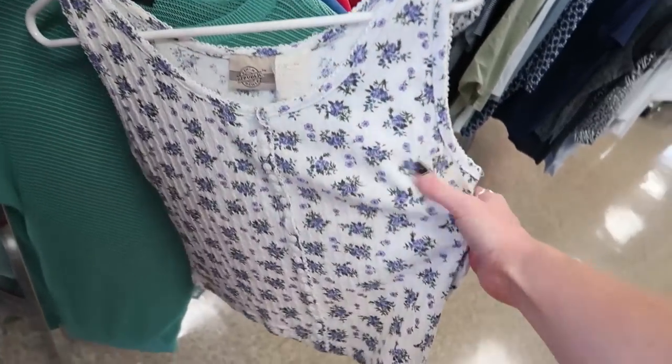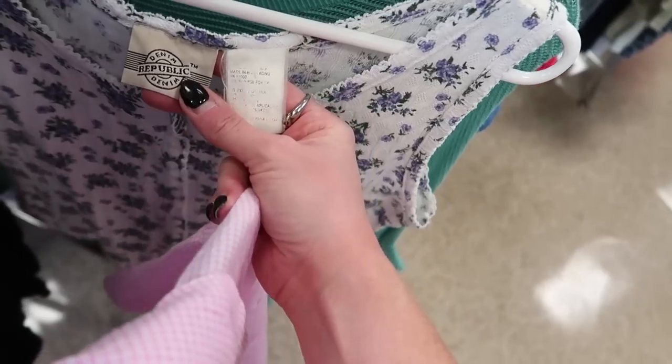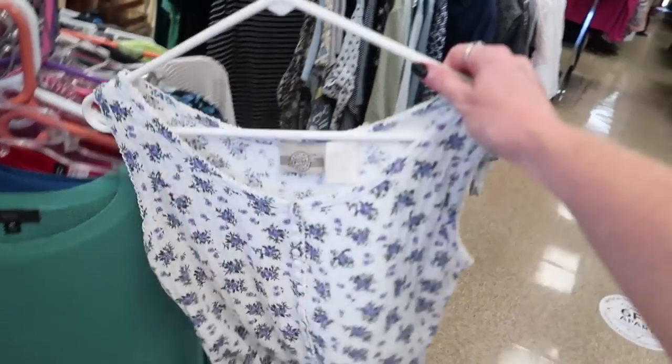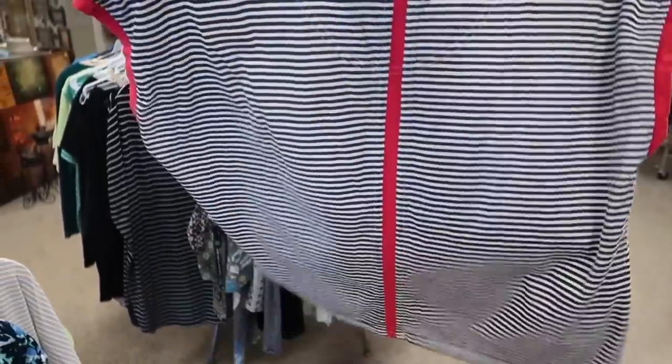This is low-key my favorite find of the day. I am so excited, as you can see. And I think you'll be able to tell when I try it on at the end of the video that it's just such a cute, classic vintage basic, and I'm so excited to wear it. So wait for the end for the try-on and you'll see what I'm talking about.